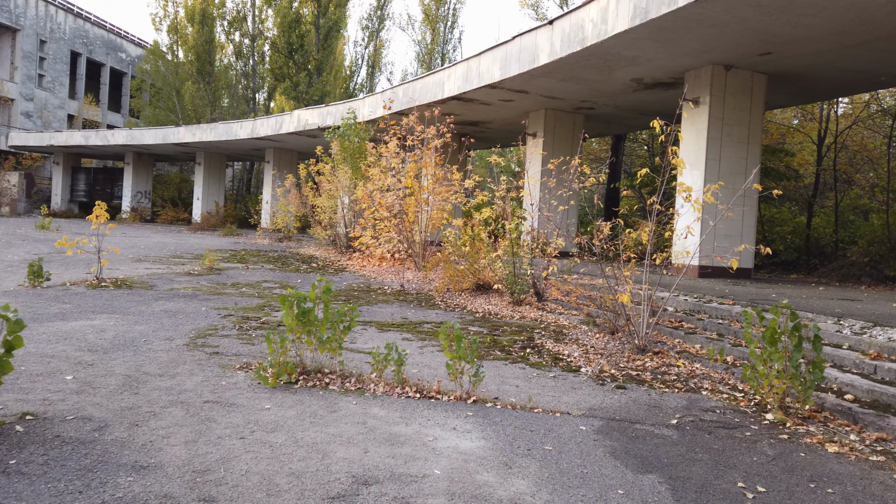The sarcophagus over the reactor hides its secrets. But venture into Pripyat, and the evidence is everywhere. The high radioactive readings begin at the city sign. This is the main square, once decorated ready for the May Day celebrations. An eerie silence is all that can be heard now.